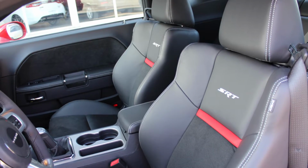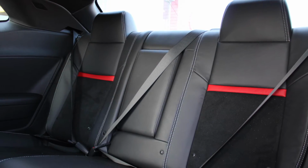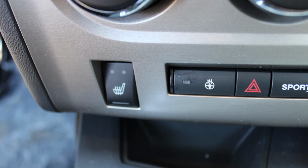And the interior features all premium leather seating with premium stitching and rear folding seats. As well, the front seats and steering wheel are heated.